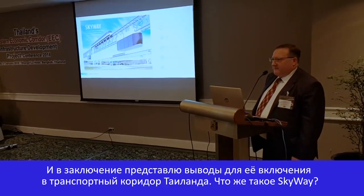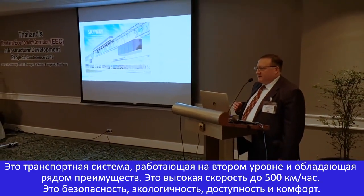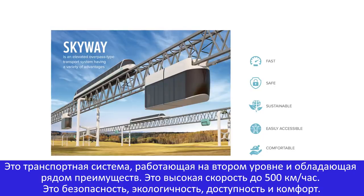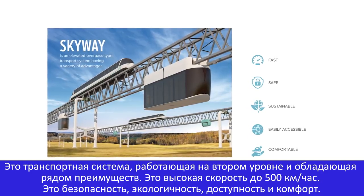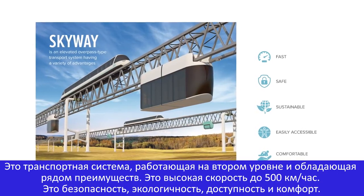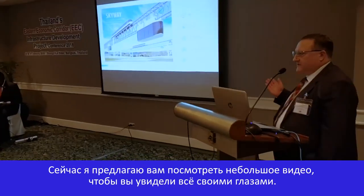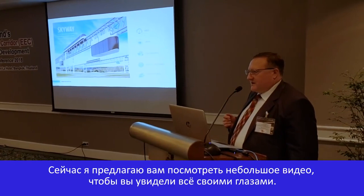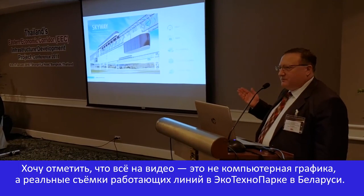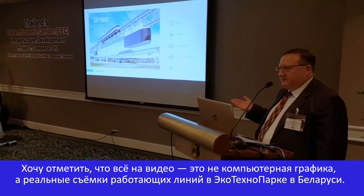Well, first of all, what's Skyway? It's a transport system which is situated at the second level, which has several advantages. It is fast, the speed is up to 500 kilometers per hour, it's safe, it's ecologically sustainable, it's easily accessible and it's comfortable. And now I want to show you a small video, so you will see everything by your own eyes. I want to attract your attention to the fact that everything which will be shown is not computer graphics, but it's a real video which is operating in Tower Agritechno Park in Belarus.